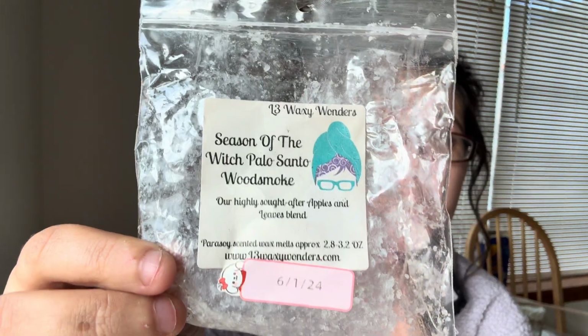Season of the Witch, Palo and Wood Smoke. This one was a banger, but all of these L3 ones I'm going to show are all strong and open concept approved. So they're all the same, all strong, open concept approved.